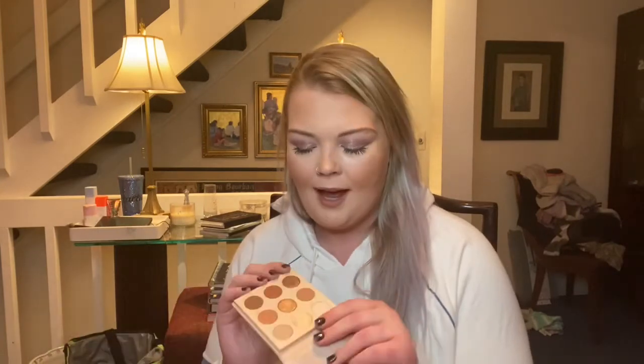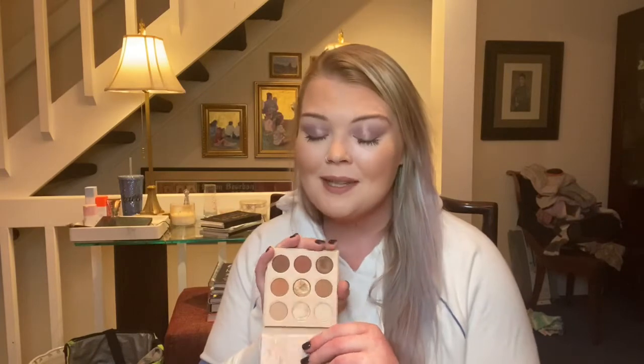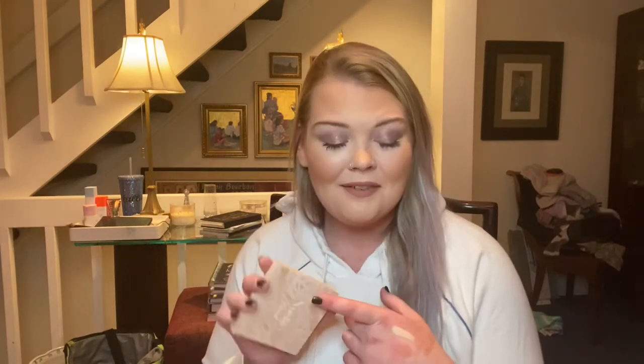Like even the Natasha Denona bronze palette, I know some of y'all love it, and I know some of y'all are kind of like, it's alright. I was kind of on the it's alright side, but that was because there was no lighter shade like this. There was no deep brown like this. I see more color differentiation in this 9 pan palette than in that 18 pan palette. So I am excited to play around with this more, and definitely let me know if y'all want to see it, because I do want to play with it again. I have not done a video using this one, so definitely let me know.